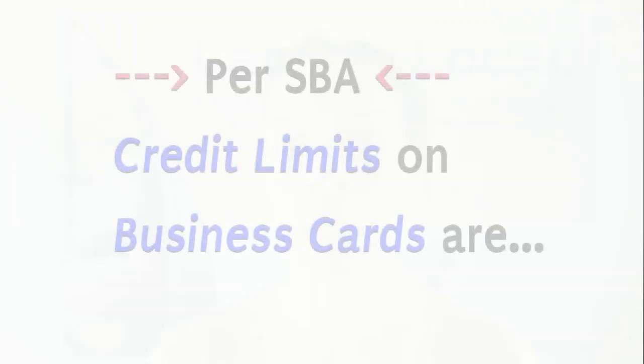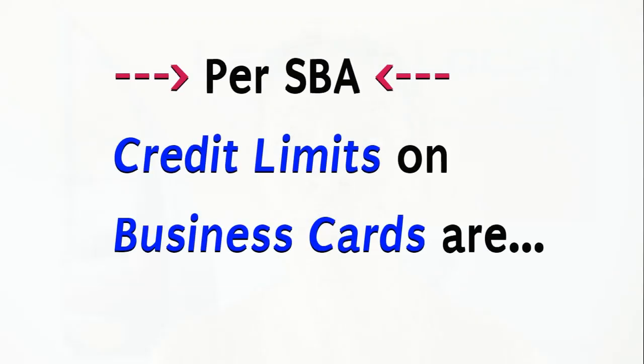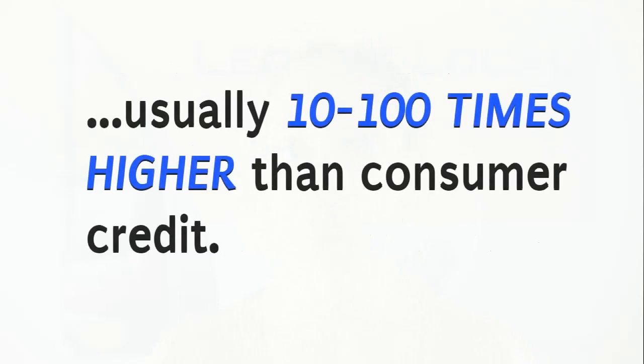And since the business qualifies for business credit, in some cases, there's no personal credit check required of the business owner, as business credit scores are based only on whether the business pays its bills on time. A business owner can obtain credit much faster using a business credit profile versus a personal credit profile, and approval limits are much higher on the business account versus personal accounts, which is yet another benefit. As a matter of fact, according to the SBA, limits on the business card are usually 10 to 100 times higher than on consumer credit.